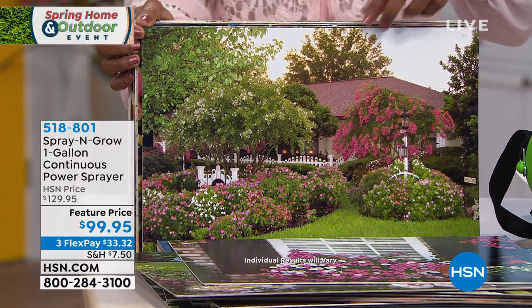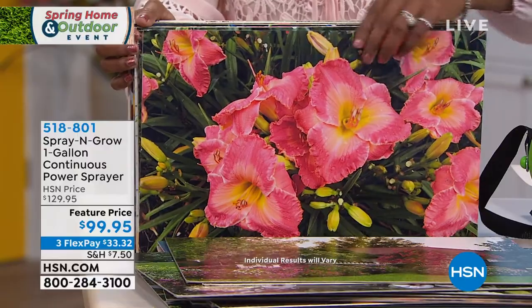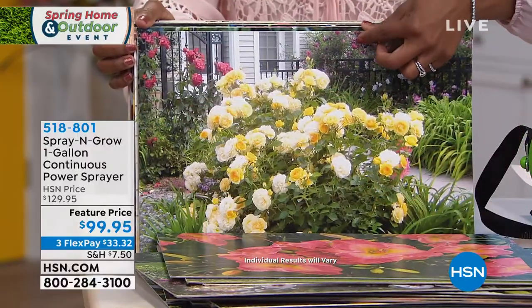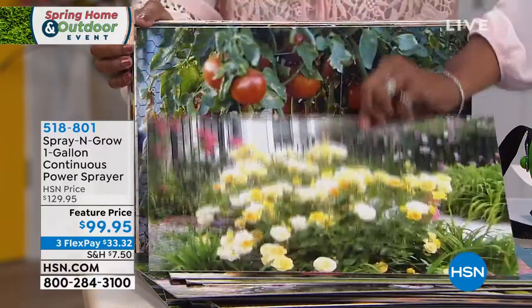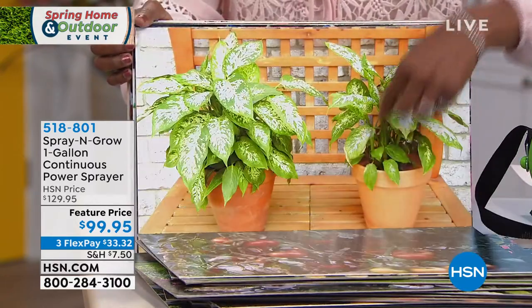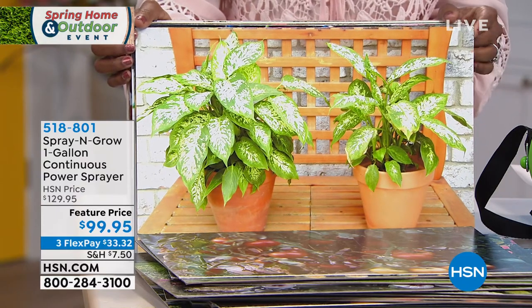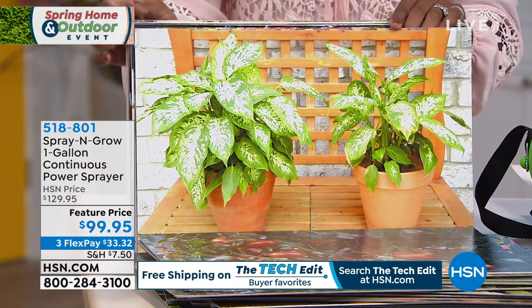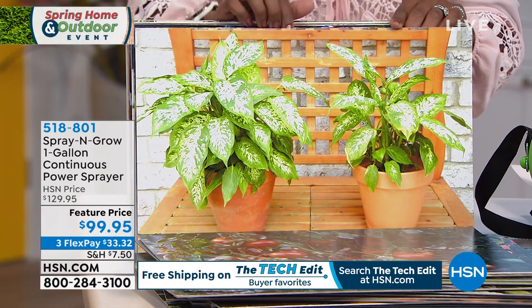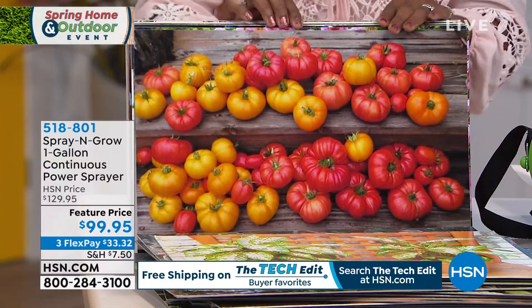And so what does that mean? If you were to use that entire gallon of Spray and Grow, and let's say it takes you 5-10 years, if you aren't getting the results that you are seeing right here as Tamara goes through these pictures, you can return it for a full refund. And we can do it because we know it works. Check out the reviews on hsn.com for real.